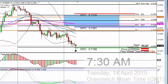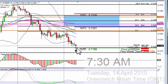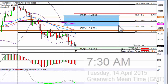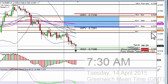If you look at the Euro Pound 4-hour chart, look at this. When I did my write-up, price was there. We made a new low, so we have to honor it. So then the potential trading zone will move a little bit down. If we do that, we've got a zone starting at 0.7279 going up to 0.7328. But the 38.2 FIP, 0.7256, will be key.